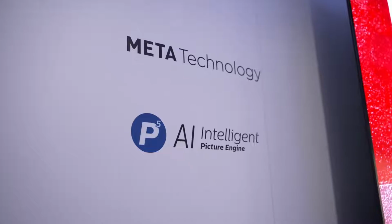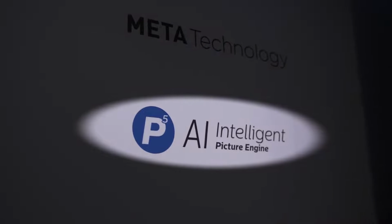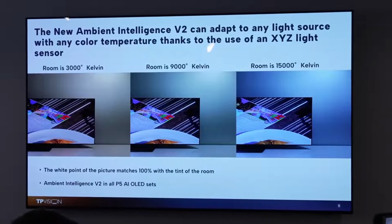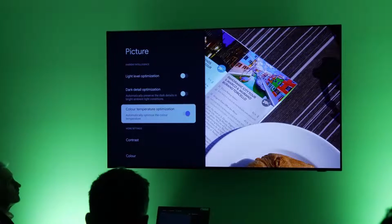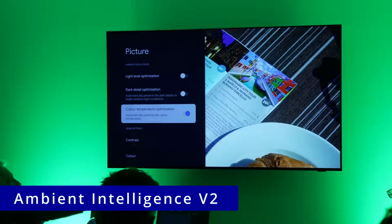As expected, Philips' famous P5 AI picture processing engine is now in its 7th generation on the OLED Plus 908, with the key improvement being a new XYZ light sensor that can now measure the color temperature of the light in the viewing environment, so that the white point on screen will match the real-time tint of the room's ambient lighting, dubbed the V2 version of ambient intelligence by the company.